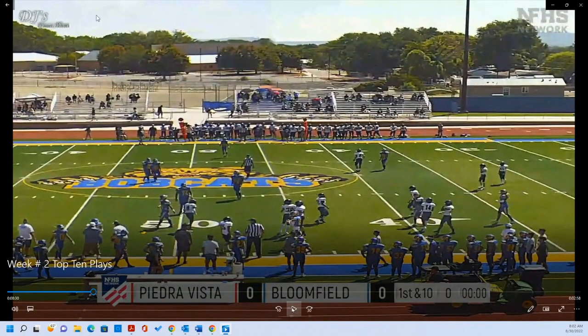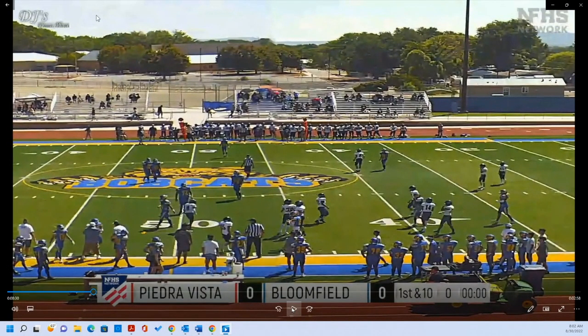Two other things to note on this play is we do need to kill this clock once the flag is out. We can't see the referee in the screen, so we're going to assume that the referee did kill the clock, but all other officials should be killing the clock when they see the flag.